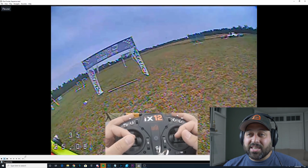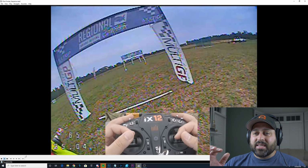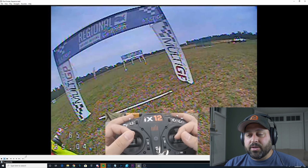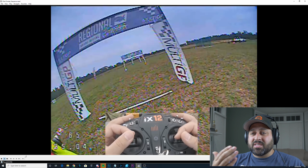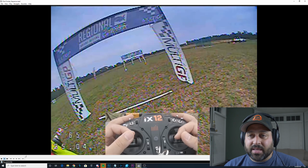Now, what I like to do is go frame by frame as I'm analyzing this. One thing that's nice is that on the bottom left you can see what the throttle percentage is, and it also lines up with the throttle that you see on the transmitter. There is a slight difference in the timing there. I think there's a slight delay in what you see in the OSD, but this is from that same run.